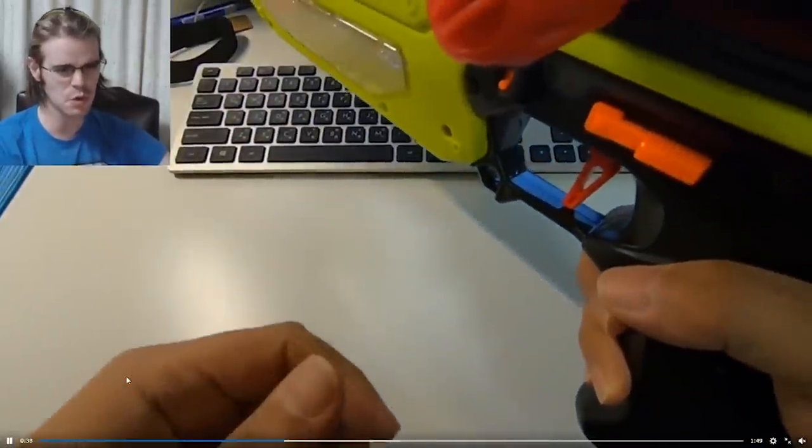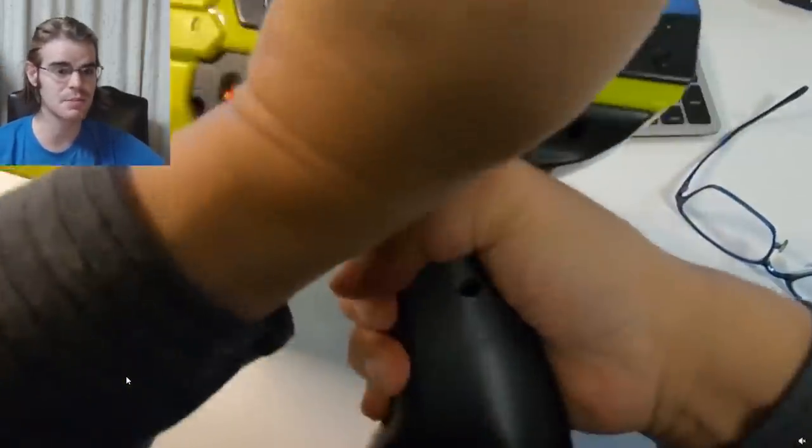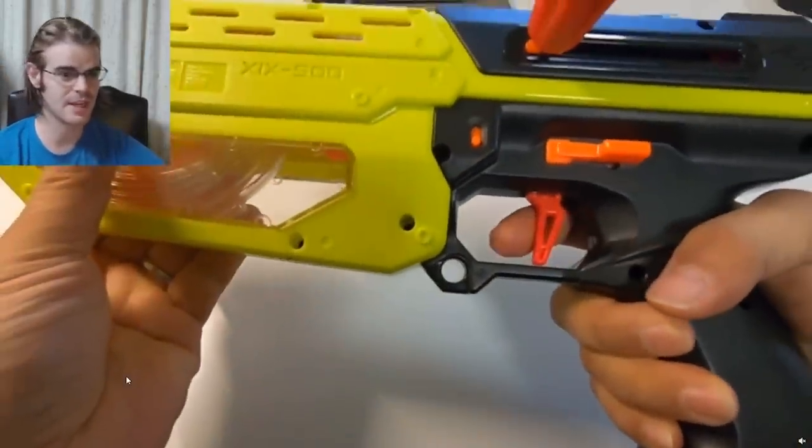We also get a look at this trigger. The trigger is so cool. To me it almost looks like a lightning bolt trigger, which reminds me of something, but we'll talk about that in a second.